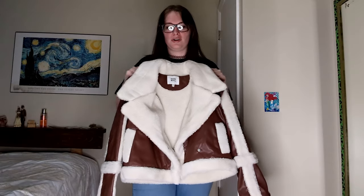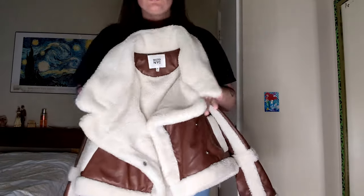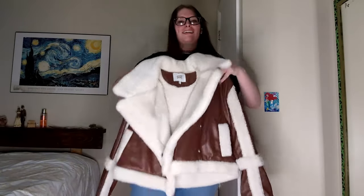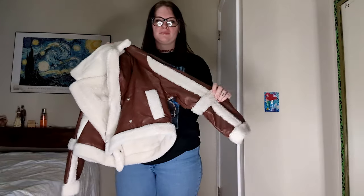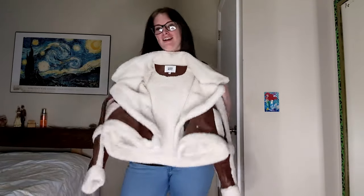Now we have this cute jacket, this brown. There was black, and I know I love black more, but I thought with the vibe of this jacket, brown would look so much better. And it is so soft and warm. I'm so excited to wear this when the weather gets a lot colder. All right, let's try it on. Here is the brown jacket.